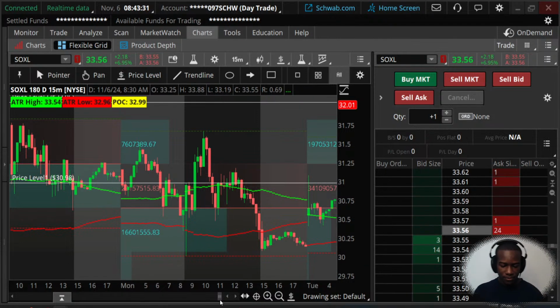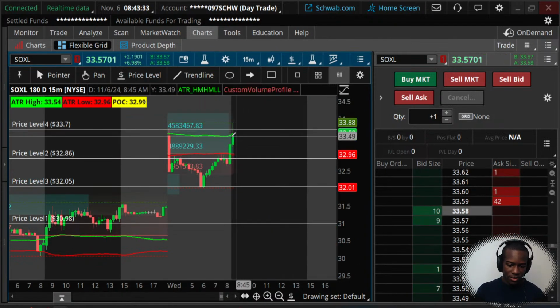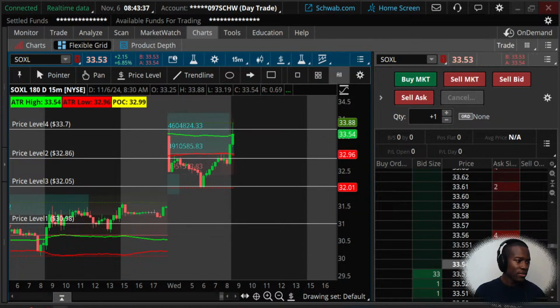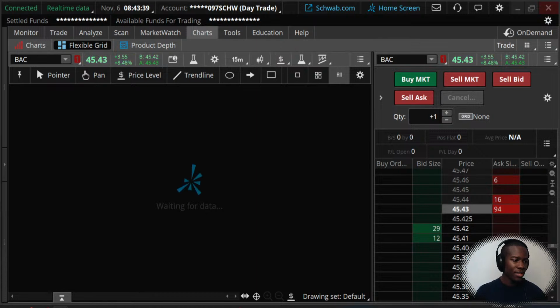SOXL, like I said, coming back below this ATR high. So let's look back. Let's make sure. It might just be an issue with the platform, whatever.